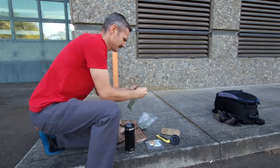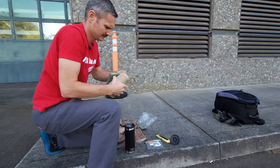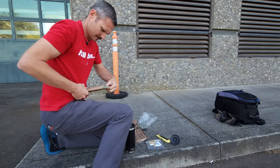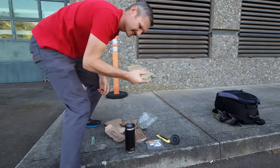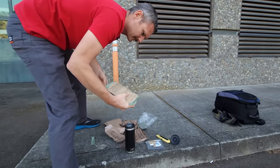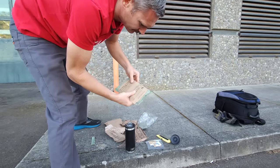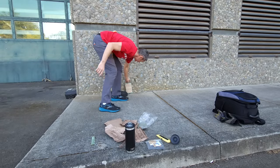Fold that, and then you put your sleeve on like so. Bam. And then I shake mine around a bunch to get the water on all of those little packets, whatever that is. And in a minute here, it'll start steaming and reacting, and we'll give that a minute. Set it up against a rock or something.